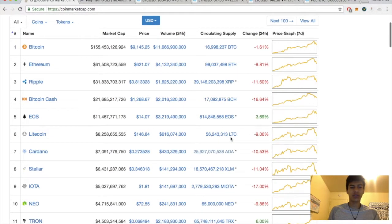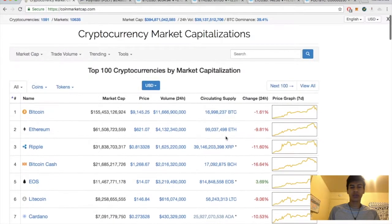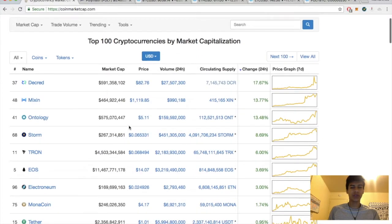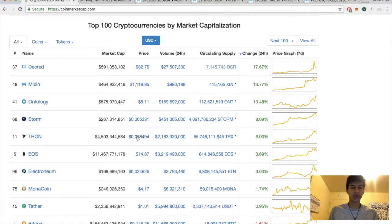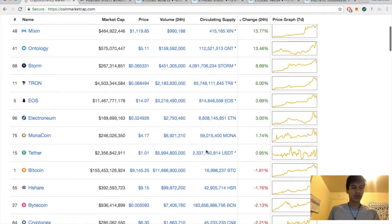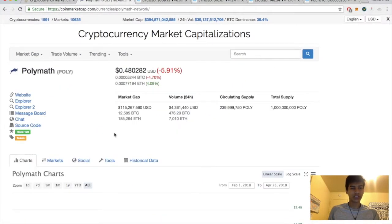EOS, I believe, one of the only few coins that is up. Tron up as well. Who are the big winners today? Let's see. Decred up 17, Mixing up 13, Ontology up 13, Storm up 8. Tron up 6, EOS up 3, Electroneum up 3. But you folks came here for some Polymath.